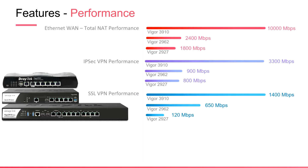Going beyond the Vigor 2927, looking at the higher-end routers, we can see that performance increases even further, with the Vigor 3910 offering 10 gigabits routing performance in total. The Vigor 2962 provides up to 2.4 gigabits for a single WAN with its 2.5 gigabit Ethernet port, and you'll notice that the total routing performance for the 2962 can go up to 1.8 gigabits with 2 fibre connections.